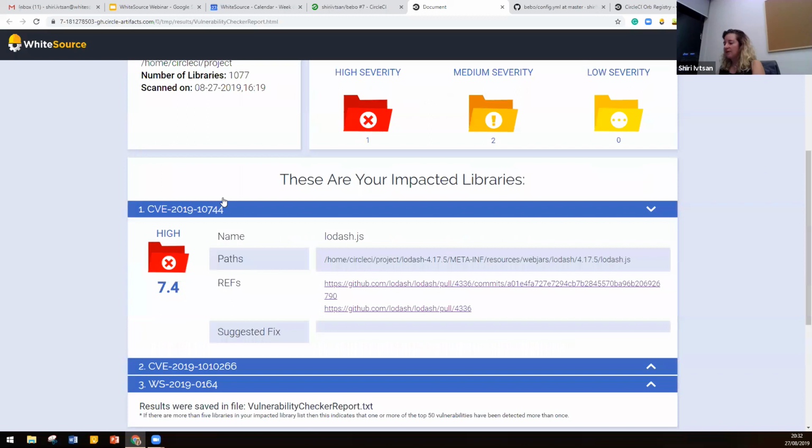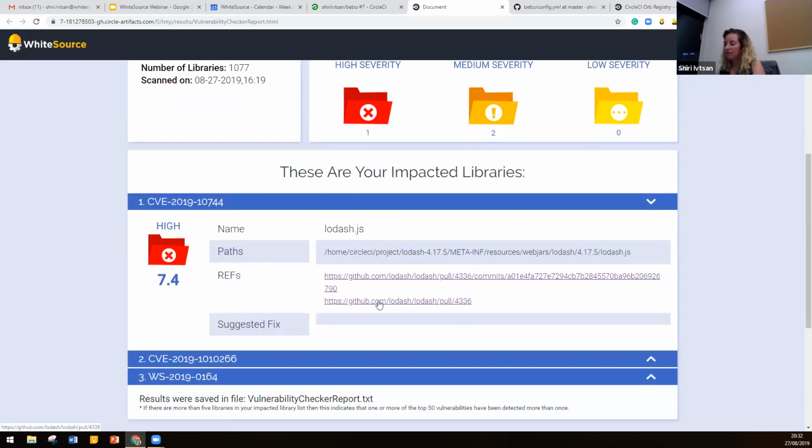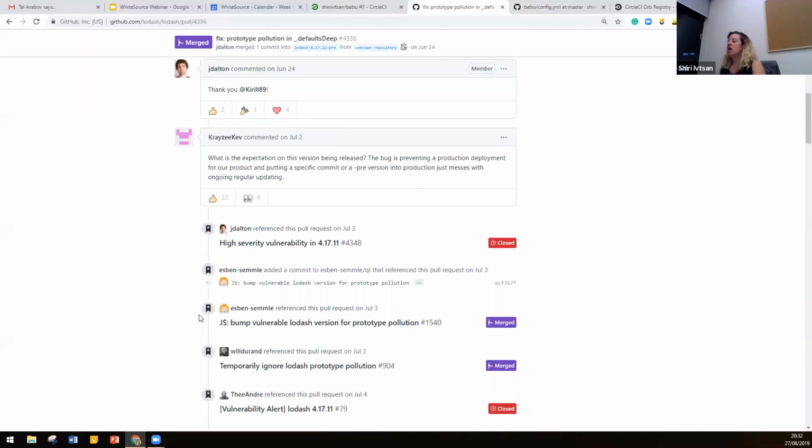And if we just dive deeper into one vulnerability, its CVSS score, the severity score, is 7.4, which means it's a high vulnerability. Then we can also see the exact path. So we can see that this is a Lodash library, and we can see also the reference. For example, the reference would actually be the pull request with a fix. So if we just click on that, this will redirect us to GitHub.